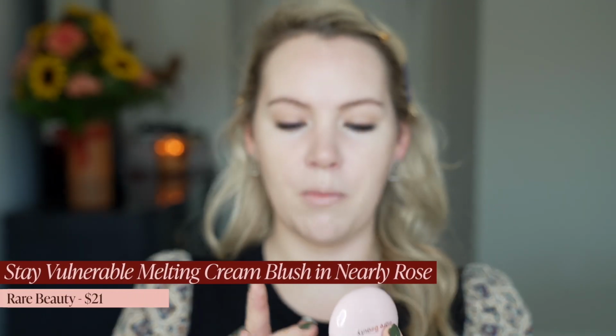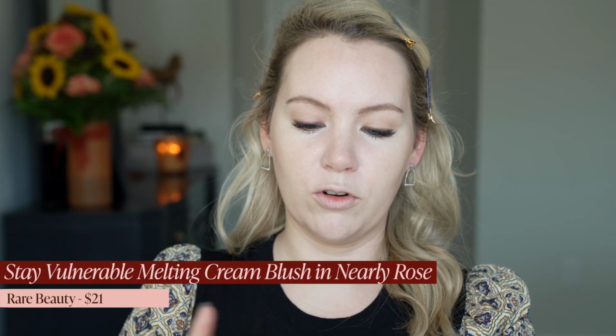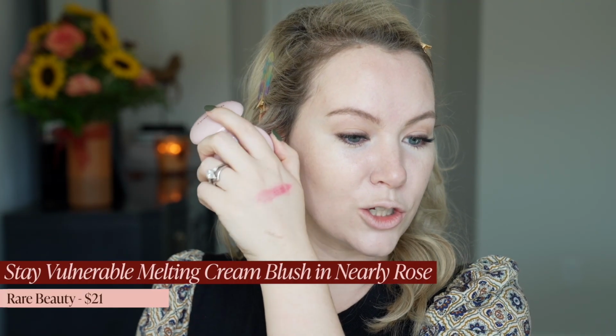I'm gonna share with you a few of my very favorite blushes for my skin tone. Here's Nearly Rose from Rare Beauty. This is such a beautiful formula and a beautiful ingenue pink. Once you blend it out, it's just so perfect. It's such a perfect rosy pink shade to put on the cheeks.